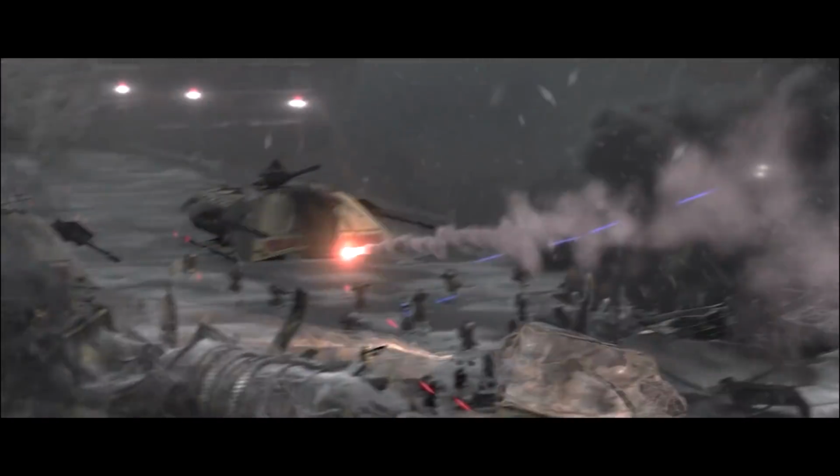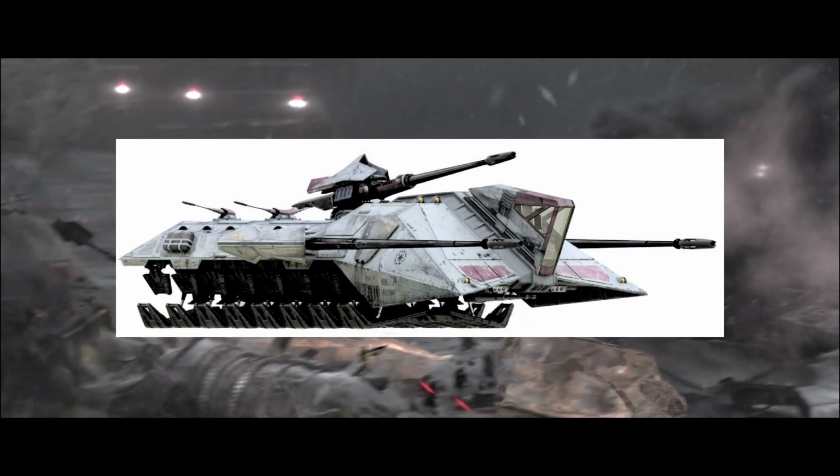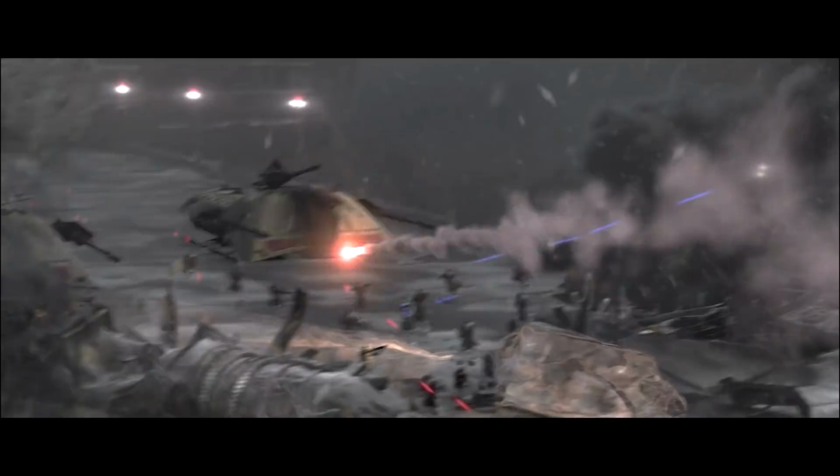Then of course we have a very strange Republic vehicle in the back here, which is known as the Trident, or the Unstable Terrain Artillery Transport, the UT-AT. The Trident is really only seen in this movie during this scene. It's clearly a form of somewhat mobile, low-to-the-ground artillery piece. It's a really cool and interesting design, but we just get a snapshot of it here. Maybe it works really well for Mygeeto on the bridges. Maybe that's why it was involved in this conflict. We don't really know.